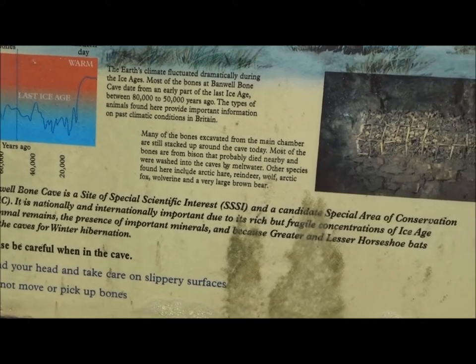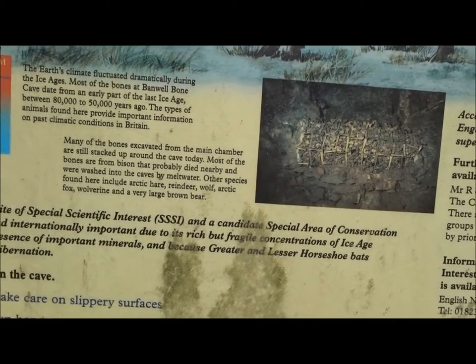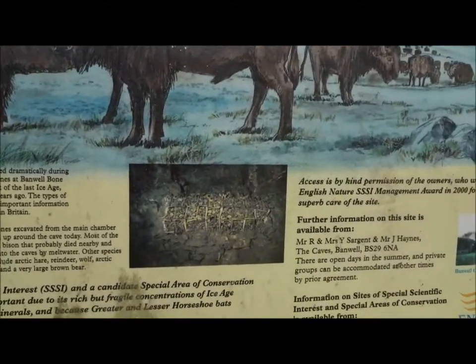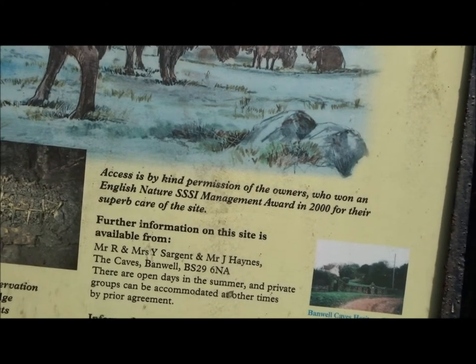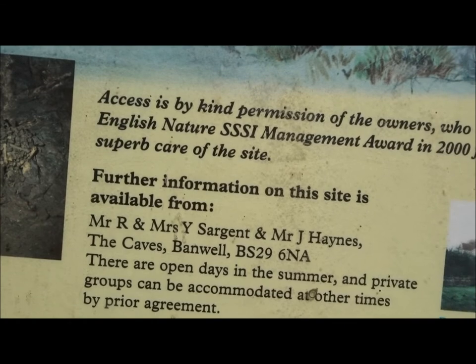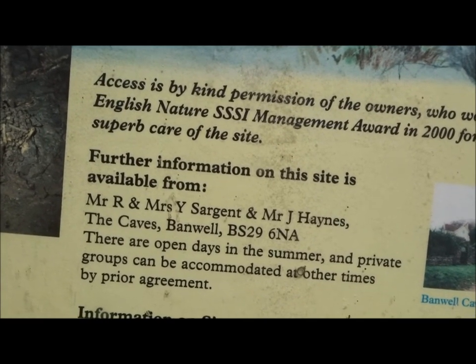It's a site of special scientific interest. It's nationally and internationally important for its rich but fragile concentration of Ice Age mammal remains. Bats, like the greater and lesser horseshoe bats, use the caves for winter hibernation. Please be careful when in the cave. Access is by kind permission of the owners, who won the English Nature Management Award in 2000 for their superb care of the site. There are open days in the summer and private groups can be accommodated at other times.